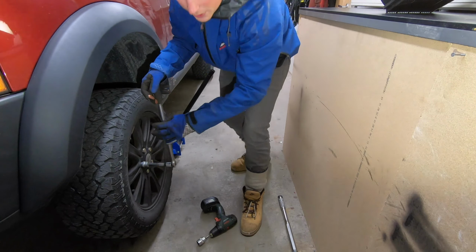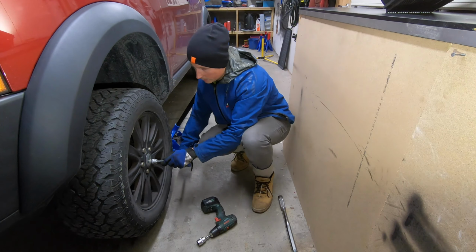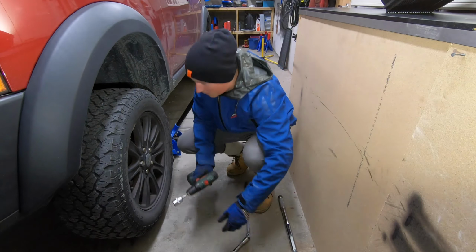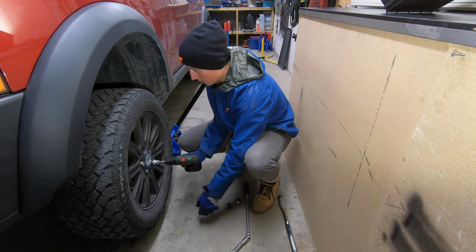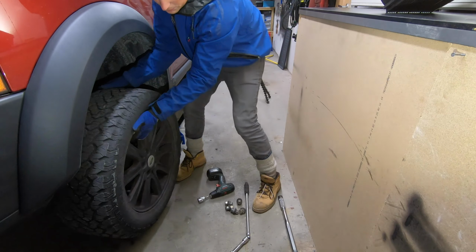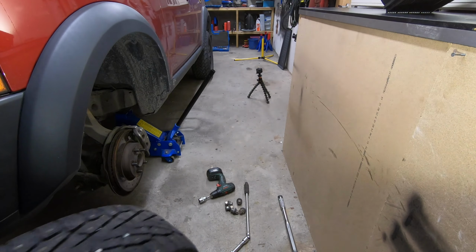No trouble. I haven't had this tire off since the spring. And since I used the torque wrench, it's almost too easy. So let's do this. Use the drill. Give it a notch. Take it away. Lift the tire.